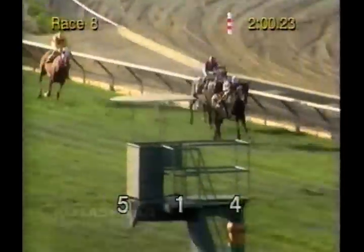Both Estrapad and stablemate Theatrical went on to the Breeders' Cup, as did 1993 Oak Tree Invitational winner Kodashan.